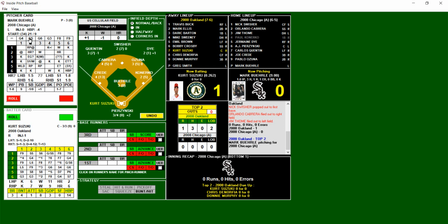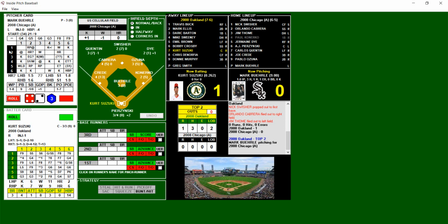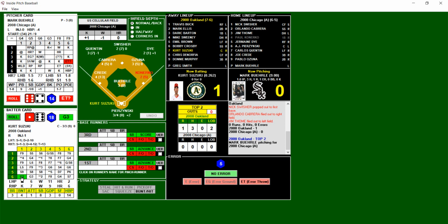It is Kurt Suzuki, Chris DeFornia, and Donnie Murphy due up for the A's. Kurt Suzuki batting .262. The pitch. 6-4. Possible error on a throw. 1-6. Ground ball to first base. Error for Konerko. That error ranges on a 1 to 5. That's a 5. It's a throwing error.